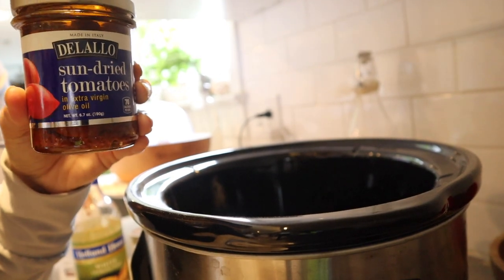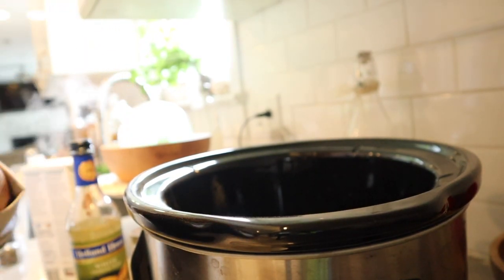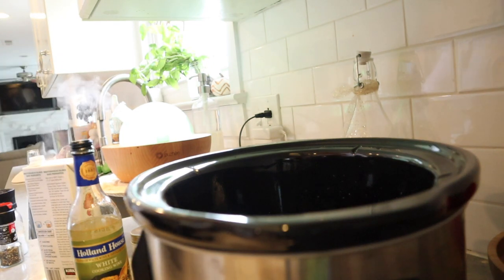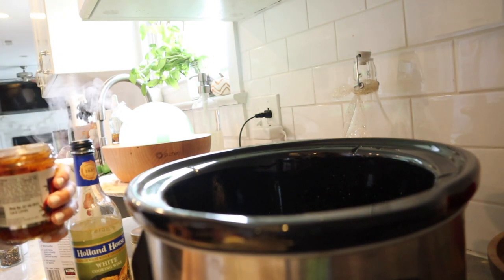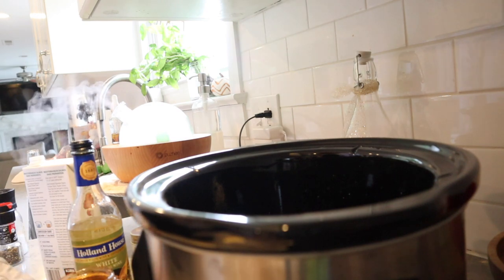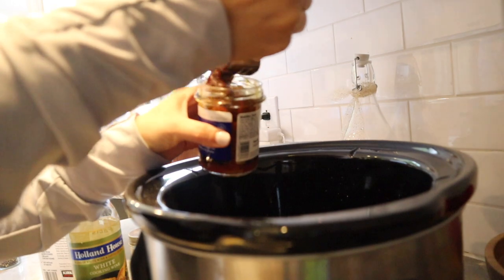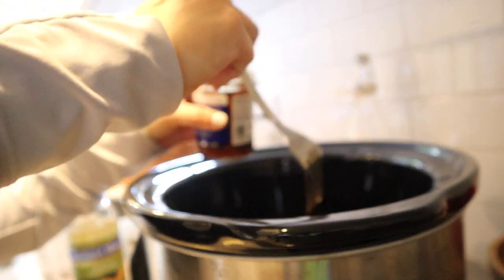And then some sun-dried tomatoes. And right at the end, probably like 45 minutes before it's done, I'll add in some cream as well as some mozzarella cheese. I love sun-dried tomatoes, so I'm being generous with it.